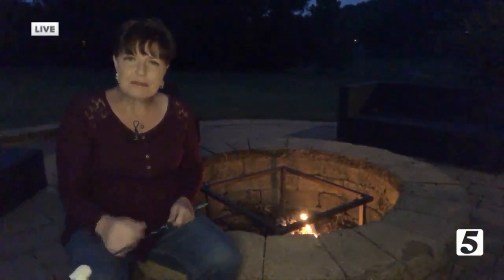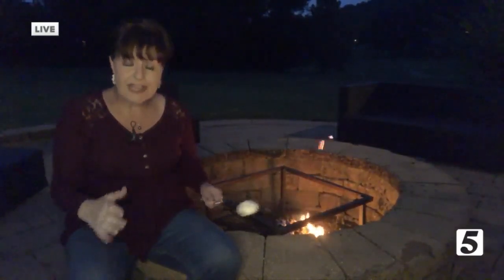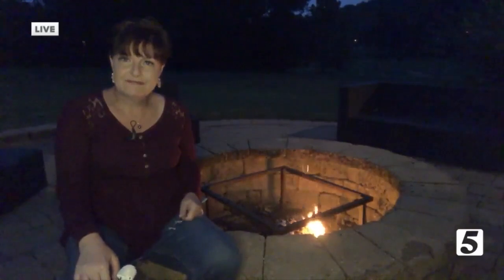But before you grab your marshmallows and your graham crackers, the experts at Consumer Reports have some important safety information that they want to make sure you know. So the next time you have an outdoor fire pit or fire like this, you and your family are safe.